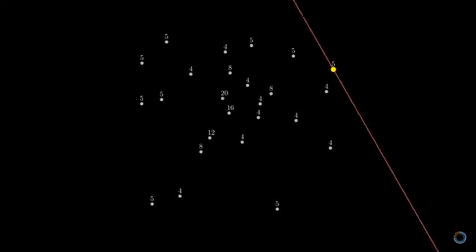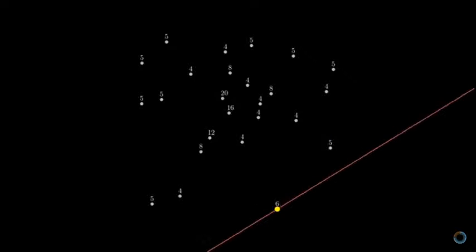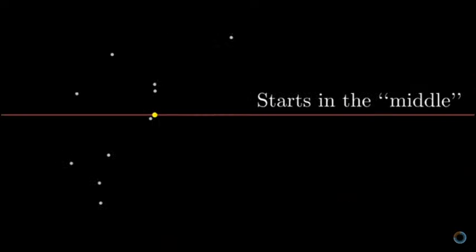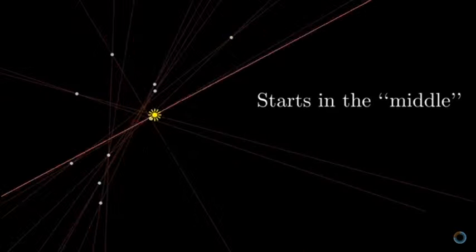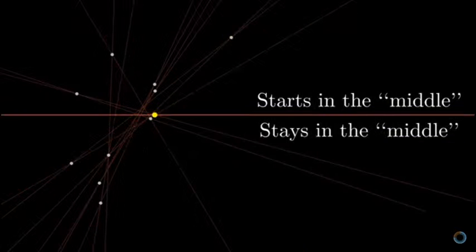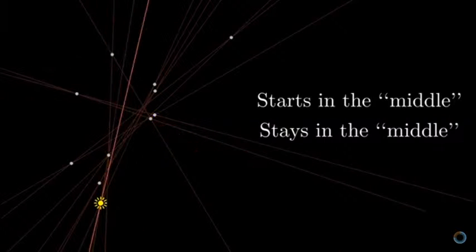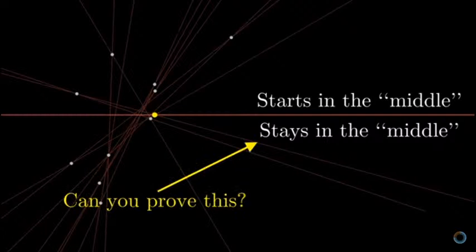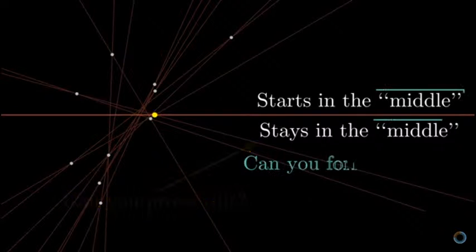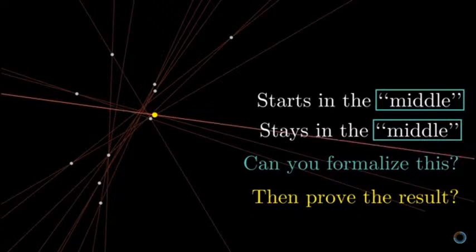If you play around, and mind you, it can take some time to draw out many examples and think this through, you would notice that when the line starts off passing through the middle of the points, it tends to stay there. It never seems to venture off to the outside. But can you guarantee that this will always happen? Or rather, can you first make this idea of starting in the middle a little bit more rigorous, and from there prove that all the points will be hit infinitely many times?